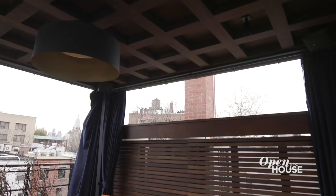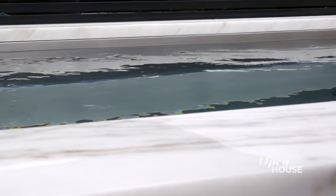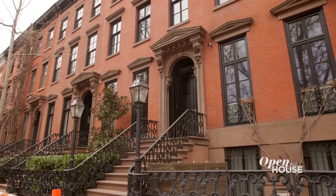Up here, there's both a north and south roof terrace with plenty of places to relax high above the city. There's even a custom marble pool that's perfect for soaking on hot summer days. And I can't think of a better place to end this tour. I hope you've enjoyed seeing how I've combined modern and traditional elements to create a new take on the West Village townhouse.